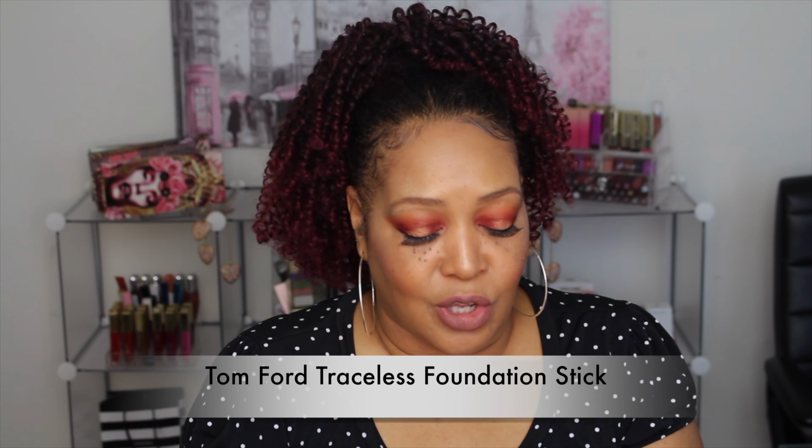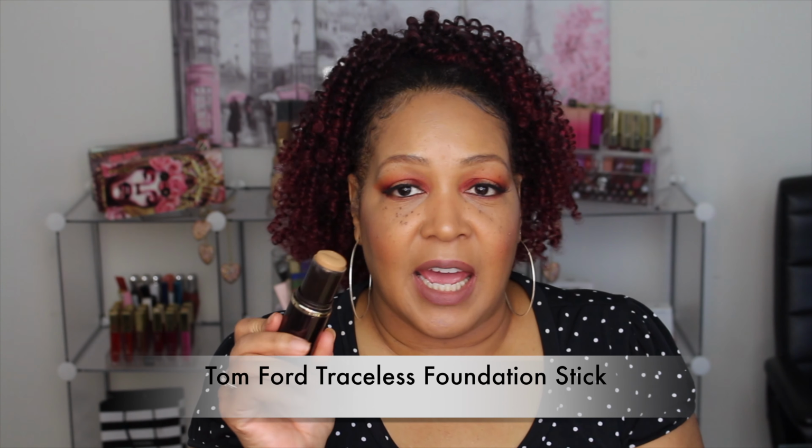Last but certainly not least in my book, this is a foundation stick by Tom Ford. This foundation stick is so good. I love it. It is the perfect shade. It goes on so beautiful. It really makes my skin look hydrated. I love this foundation stick. It's a little pricey, it's $88. It comes in 39 shades.